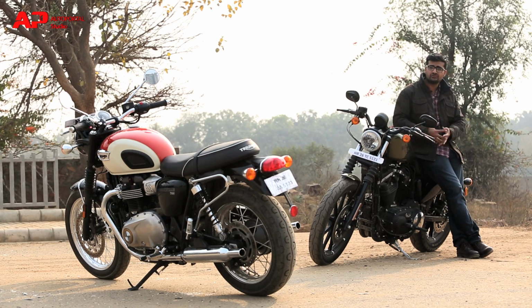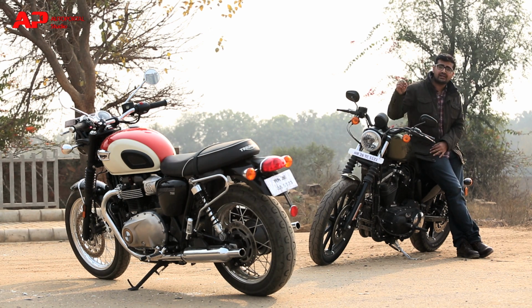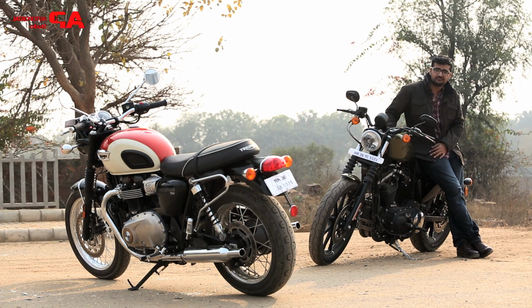The T100 runs on a 900cc liquid-cooled parallel twin engine, whereas the Harley uses an 880cc V-Twin air-cooled engine. Both deliver similar output figures but are worlds apart in terms of power delivery. The T100 likes to be pushed hard, whereas the Harley loves to trundle around at low city speeds.